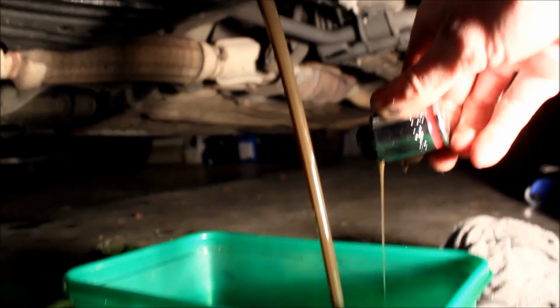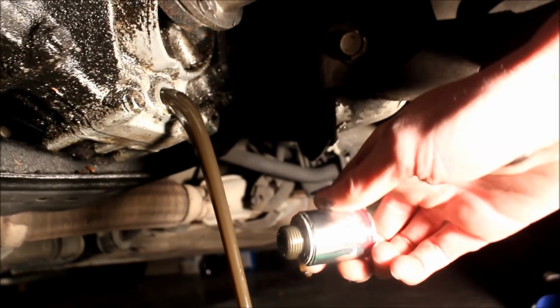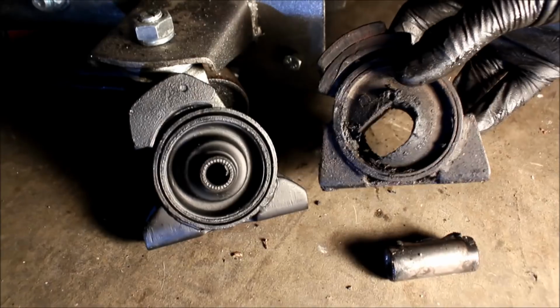Oh yeah, there's fluid. Doesn't look too good though. Something tells me this motor mount is a little past it, considering I can wiggle the bushing almost out of it with a screwdriver. I already unbolted it obviously, but I can't wait to see what this thing looks like when it's out. It's gonna be trash. So I think it's pretty safe to assume that's gonna fix the clunk. That's a lot of play.